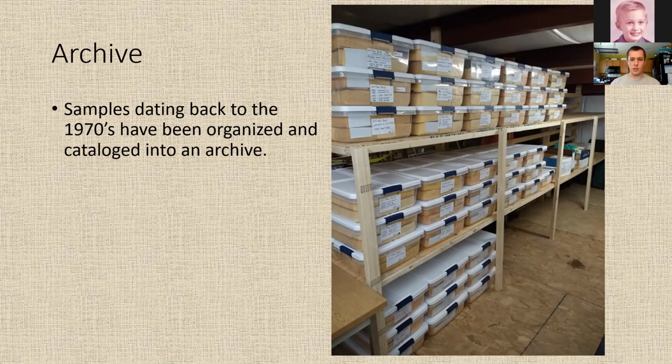And so it's well organized, and I can tell you which box number. If you want striped bass scales from 1982, I can tell you they're in box 35 or whatever. They're all labeled. It's pretty well organized.